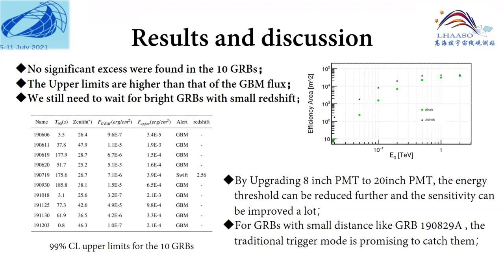And for GRBs with small distance, like 1908-29A, the traditional trigger mode is promising to catch them. And the WCDA array will have a promising result for future GRB observation. Okay, I will stop here. Thank you.